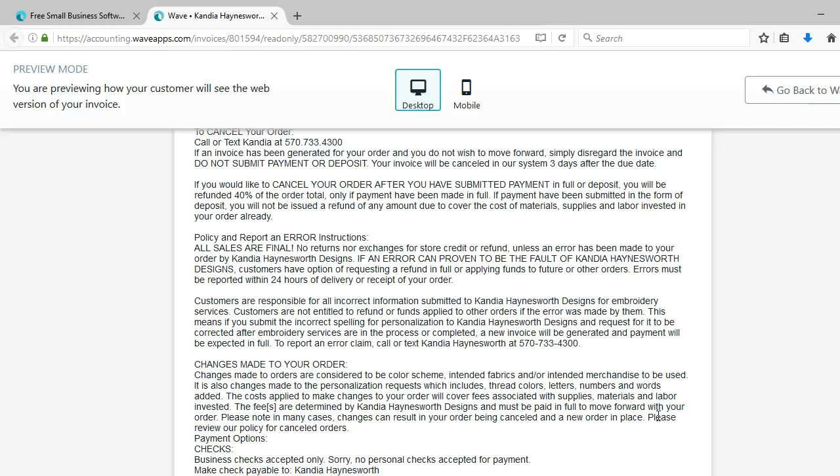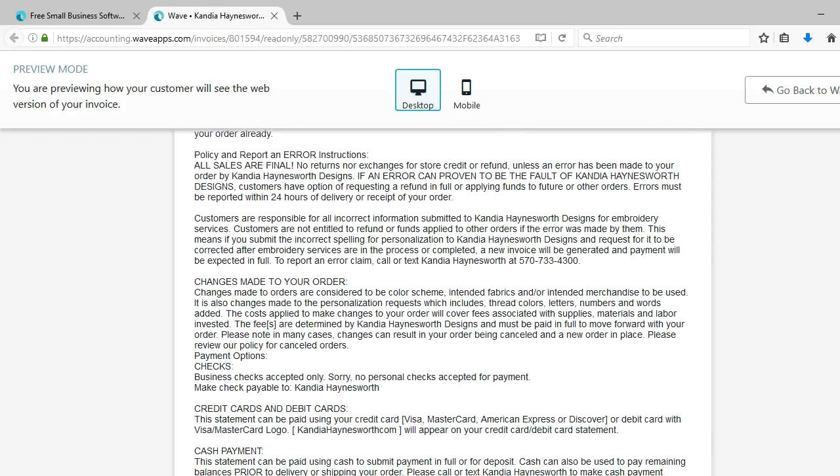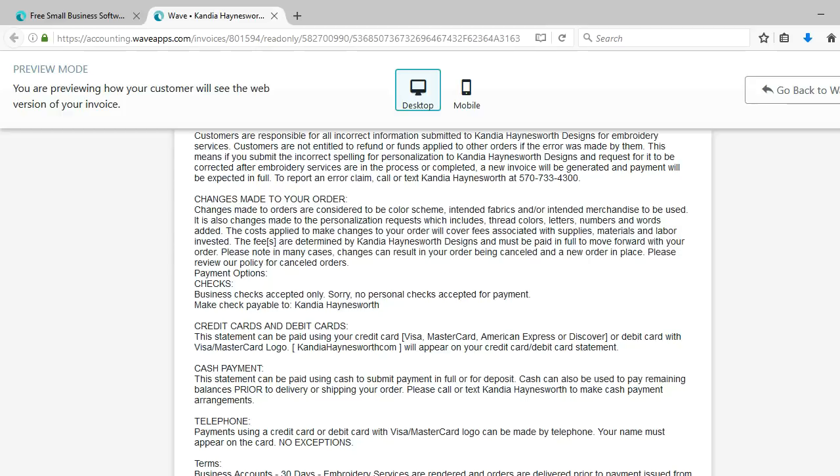And that is clearly discussed here, that they could change whatever they want to change, but the fees are determined by Kandia Haynesworth Designs, and it must be paid in full to move forward. So I will try to shrink that down as much as I possibly can, again, without taking a loss. And then it talks about methods of payment that I accept. Okay, payment options, which are checks, credit cards, debit cards, cash payments, and I also accept credit cards and debit cards by telephone.